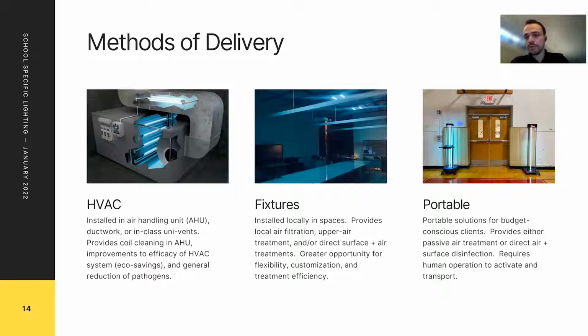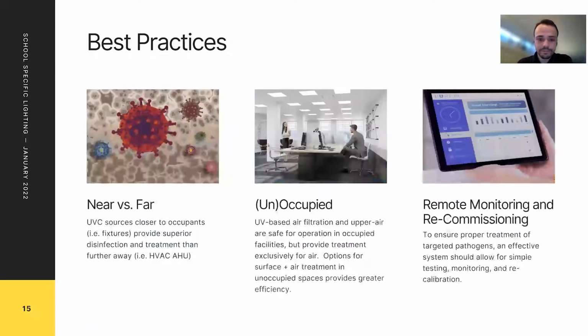And finally, with portable solutions, I mentioned and harped a little bit before on automated solutions. It really is a great way for you and what you do. More permanent built-in solutions are going to be more interesting anyway. But portable solutions are something that are nice for spot cleaning or for budget conscious clients. So I wanted to mention it to be fair there.